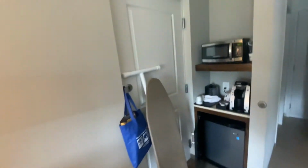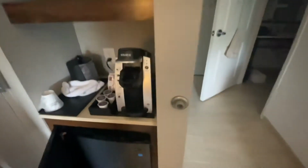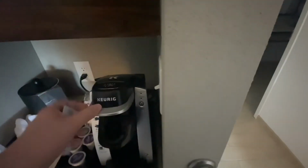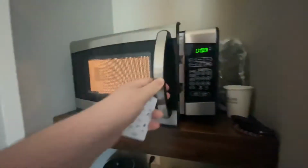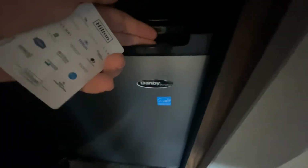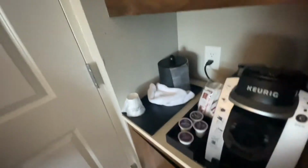Got 2 comfortable beds, nightstands on each side, your thermostat. That goes to an adjoining room. Over here you got a little kitchenette, mini kitchenette I guess you could call it. It's a Keurig coffee maker. A microwave. And here, your mini fridge, which is a Danbury designer. And we had some drinks in there. Your ice maker with a cup.